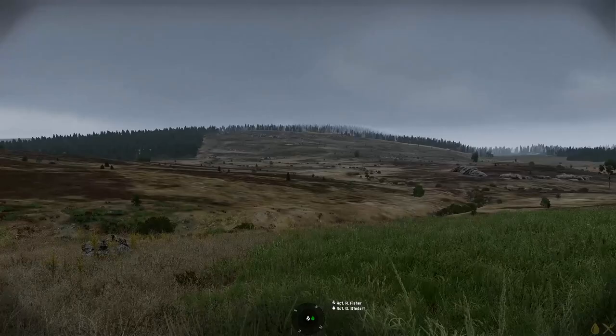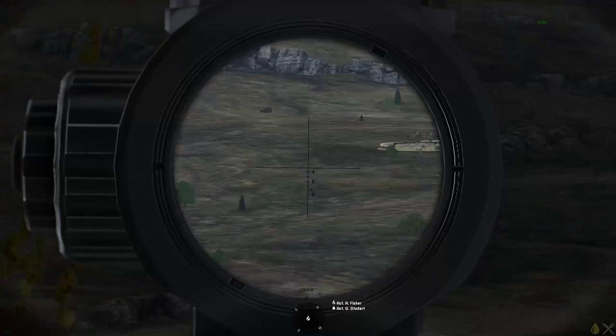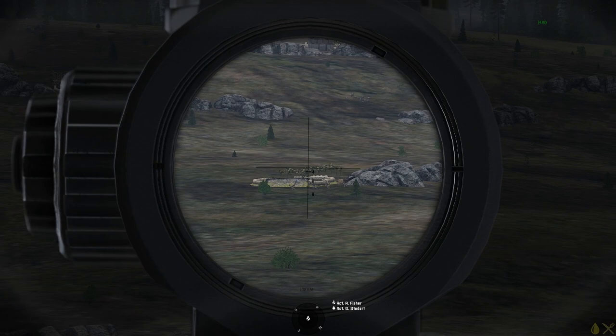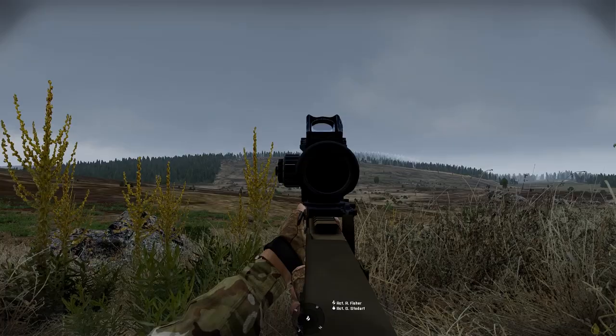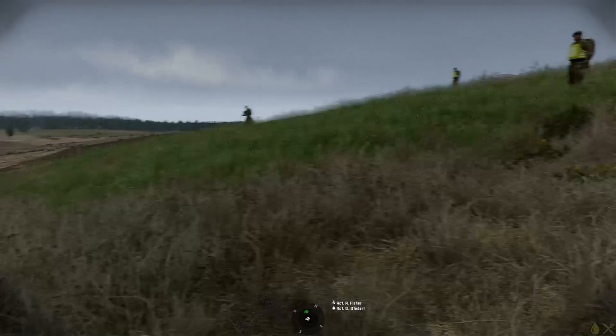Contact front. Contact front. Dash, down, crawl, observe, sights, and fire. Stop, stop, stop. Stand up. Advance.